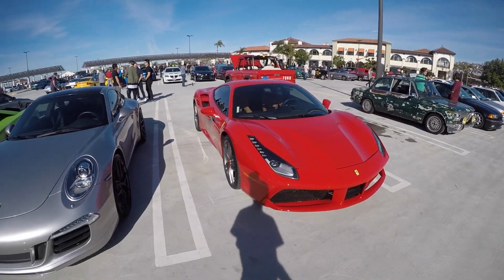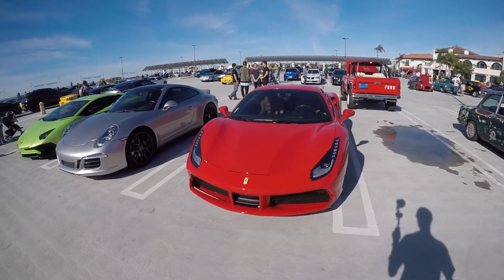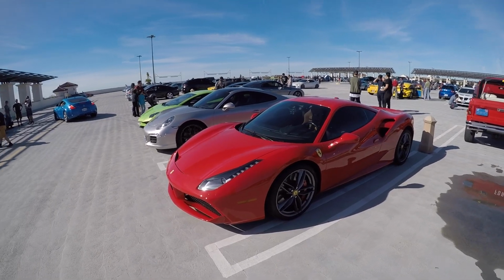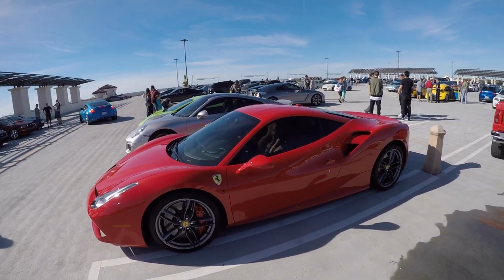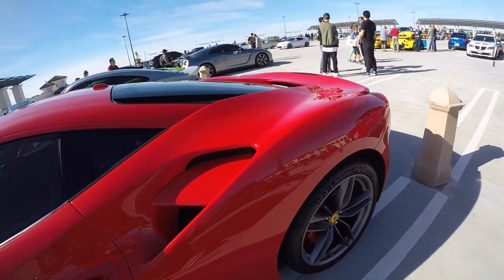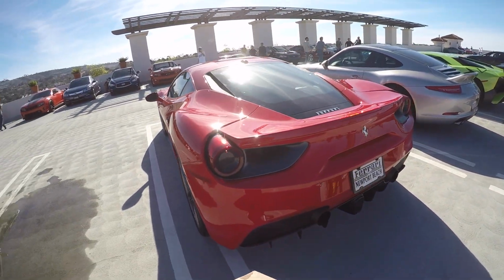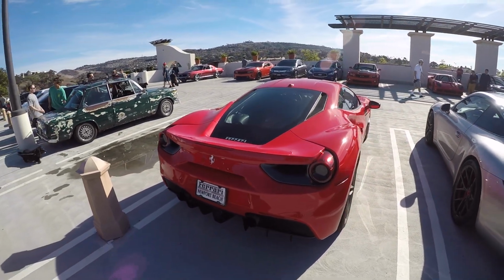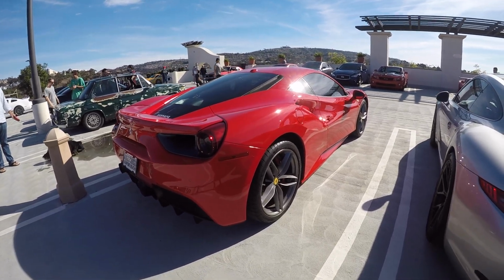Ferrari 488 GTB. In other words, successor to the Italia. Looks very nice in red. Awesome. Love the curves on this car. The inlets. The way the tail lamps come around. Very, very nice. Looks great. Awesome car.